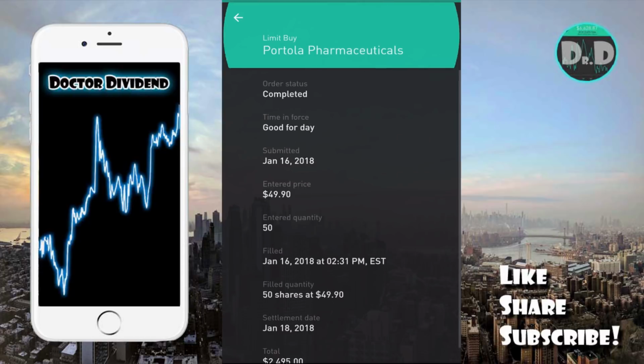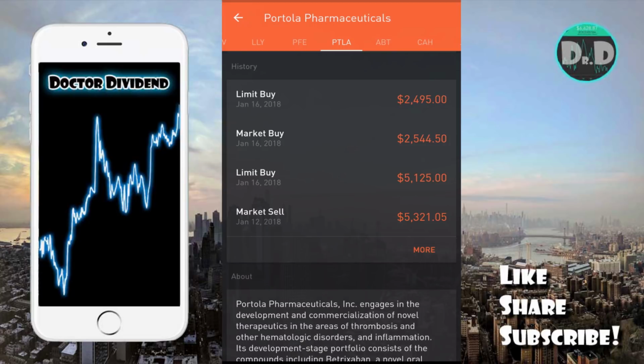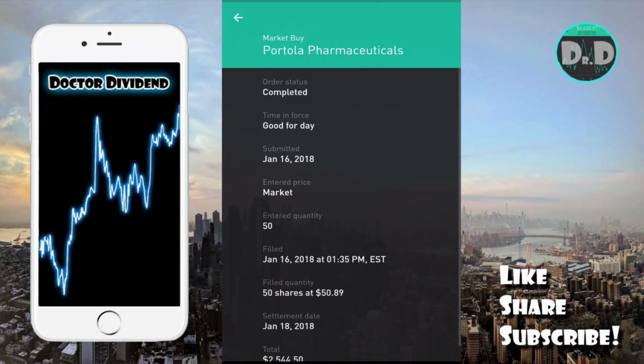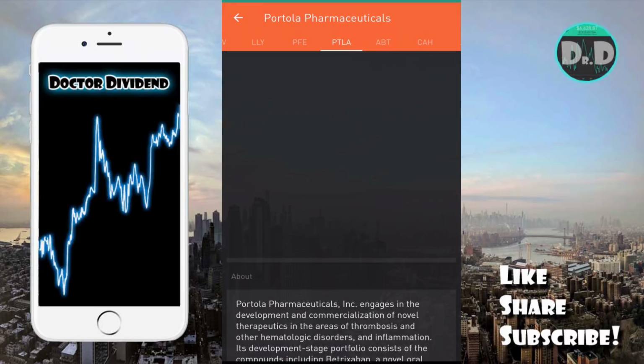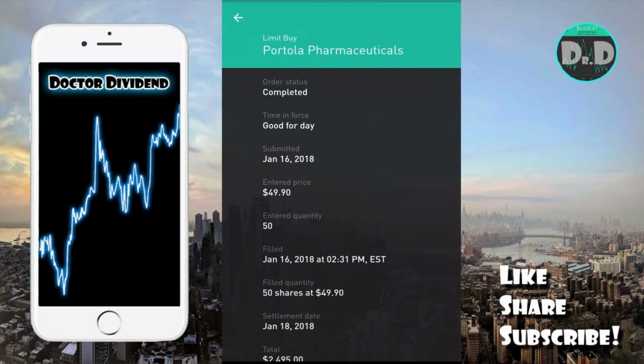If we click on the limit buy here, you can see I put in 50 shares at $49.90. Then I also have a market buy here where I put in 50 shares at $50.89. So what is the difference between a market buy and limit buy? Well, a limit buy, you specify the maximum that you'll pay for a stock. Essentially, you're picking the price that you will pay, and you're guaranteed never to pay more for a stock than the price you put in.